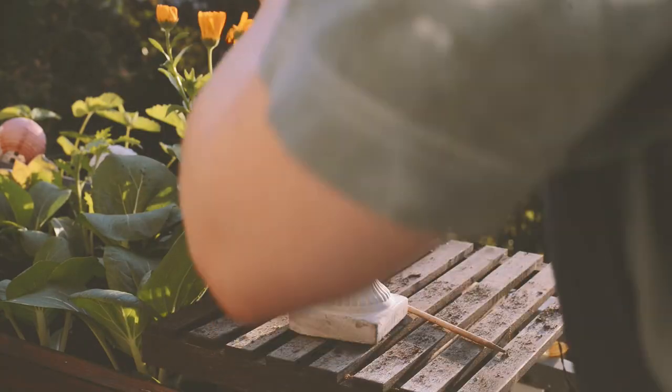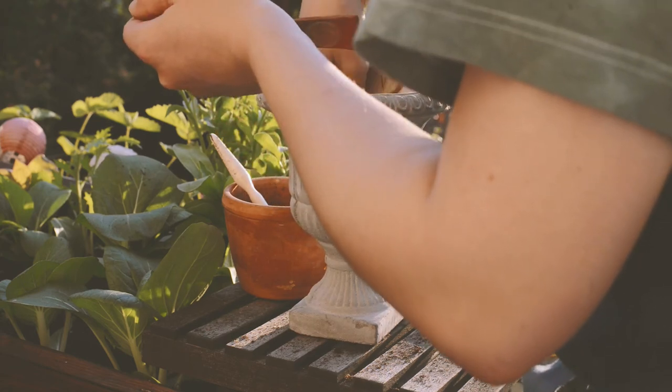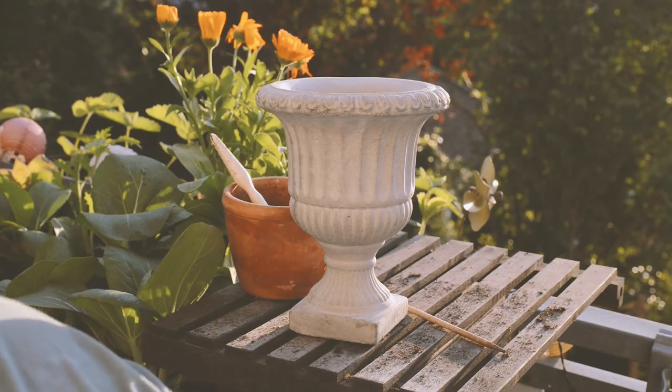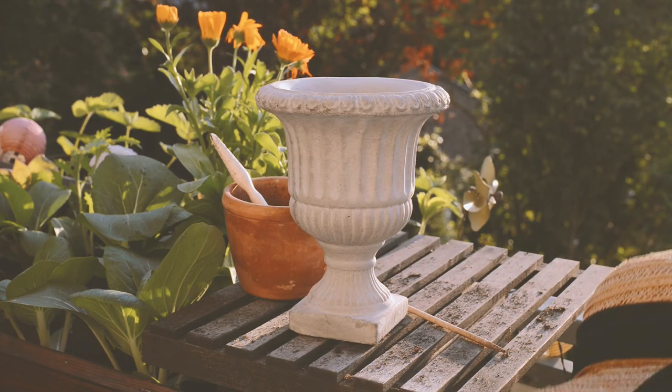I bought this beautiful concrete urn in a variety store, and I sincerely wish I had bought more of them because they are so pretty. And because I cannot get enough of the bunny tail grass, I quickly determined the urn as another pot for growing it. I have to keep an eye on watering carefully in this pot because it has no drainage hole.